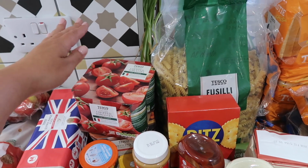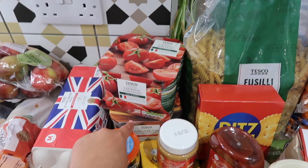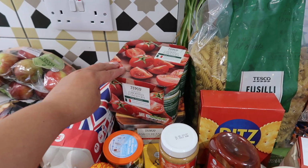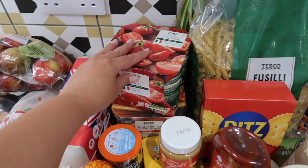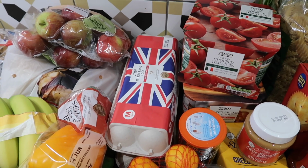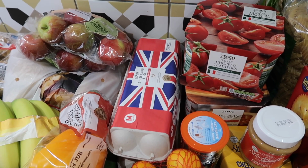And then I get 4 cans of chopped tomatoes and 4 cans of baked beans every single week, and just stockpile them in the pantry because you can pretty much make any meal as long as you've got both of those items. We are going through a lot more eggs recently because I've basically phased out cereal.